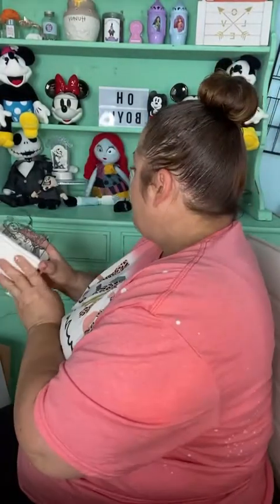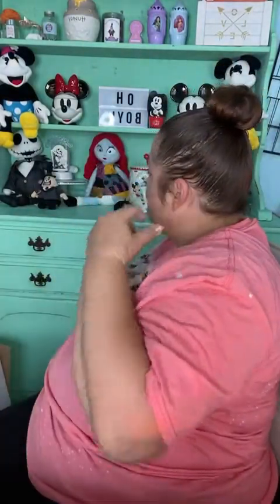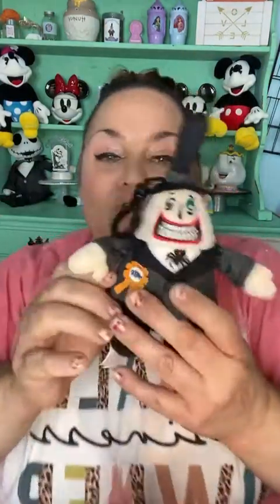So we have that already. And then these are still available. We have the mini warmer right there. And we have the Lock, Shock, and Barrel. We have Jack and Sally Buddies. And look at this. You guys, look at the mayor.